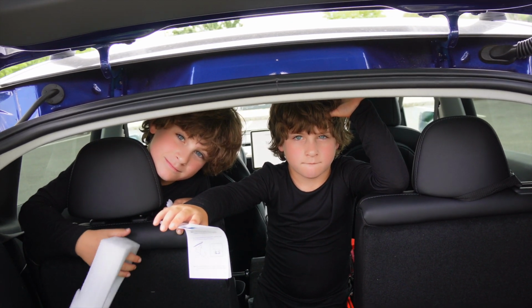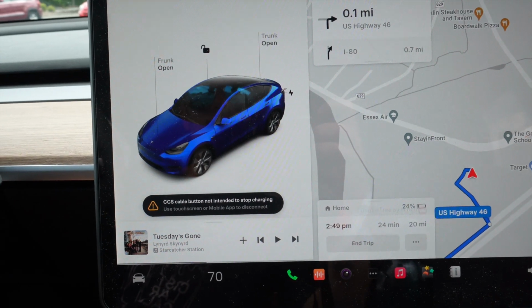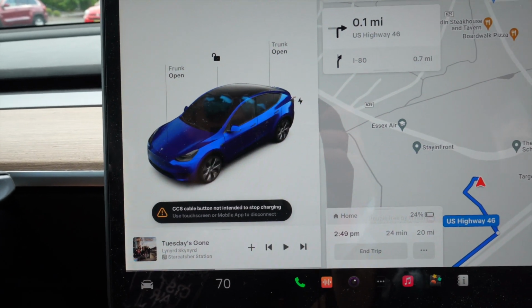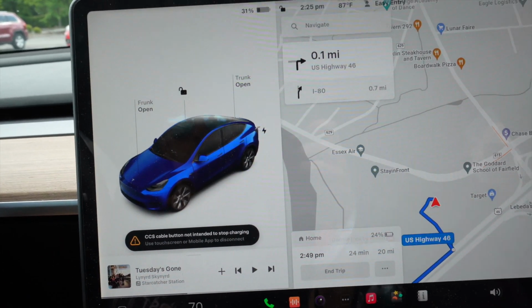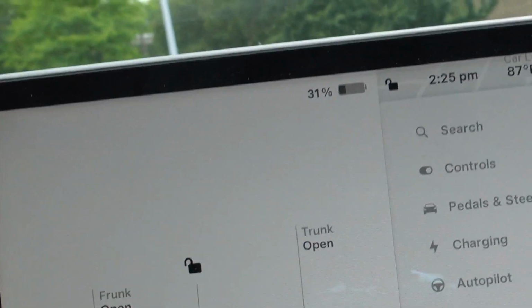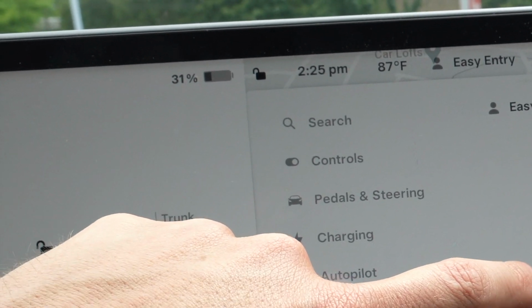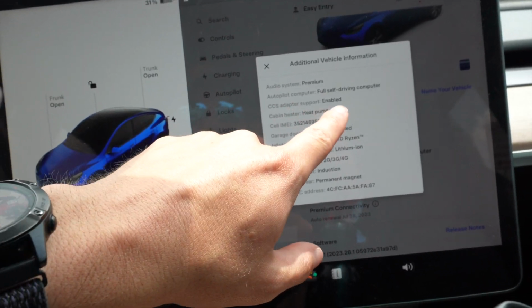All right, and I got a warning in here, so clearly you're not supposed to use the CCS cable button to disconnect. You should unlock from the car first and then pull the adapter out with the cable and then disconnect the adapter from the cable. Oops. All right, and then if you want to know if you are able to do this or not, you can go down here, additional vehicle information, and CCS adapter support enabled.